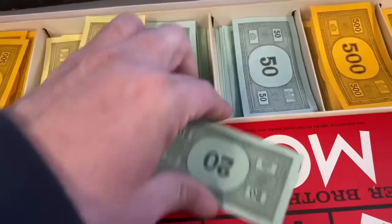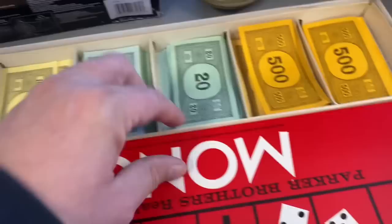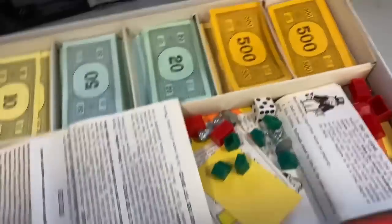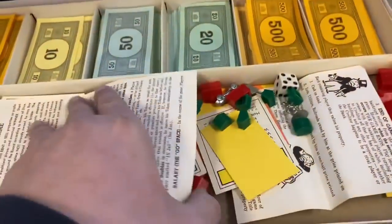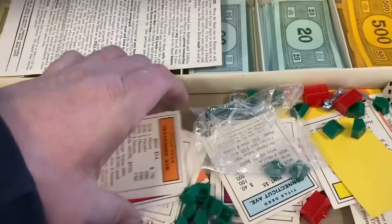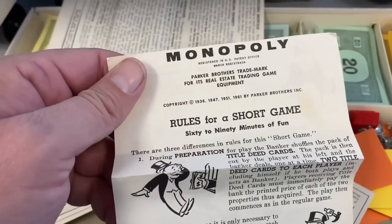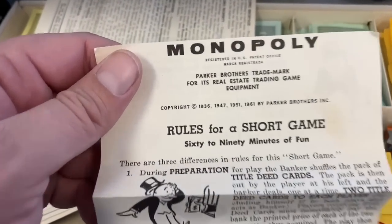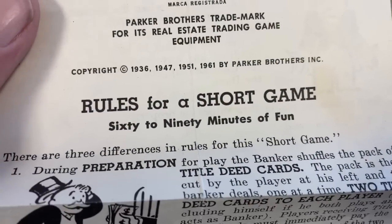50s, 20s. All right, so they're not exactly in order, but at least it's organized. Let's take a look. Let's move this piece off. So we got that. We got the instructions. I'll have to count the cards just to make sure those are all there. Actually, you know what? This one might be from 1961 because that's the last copyright date on that.